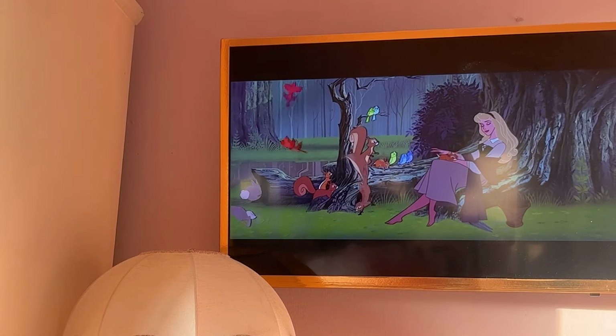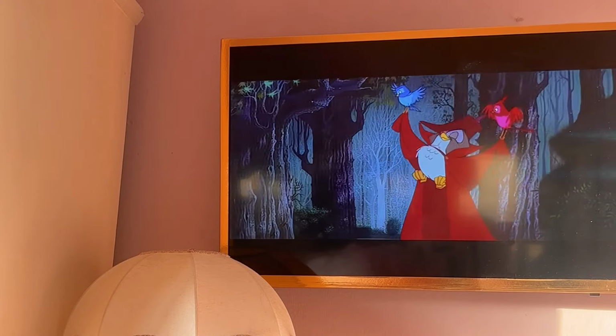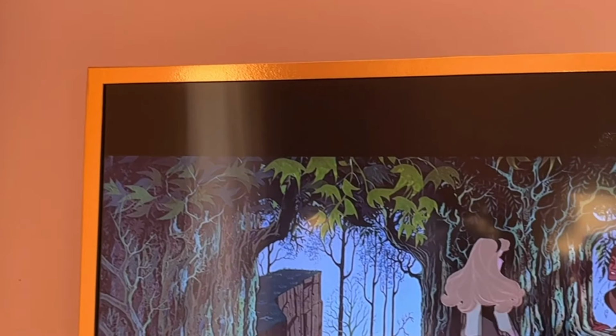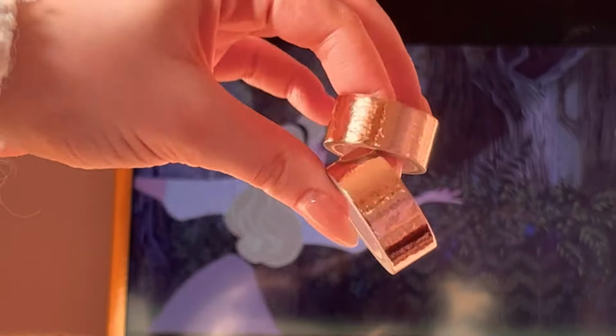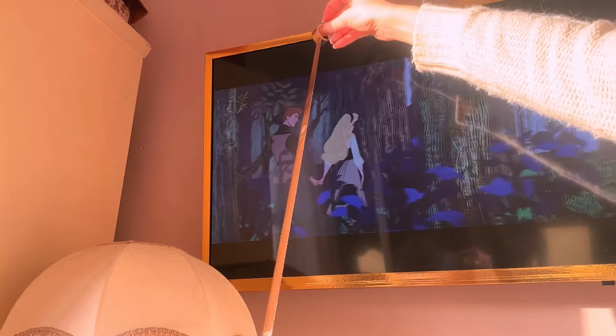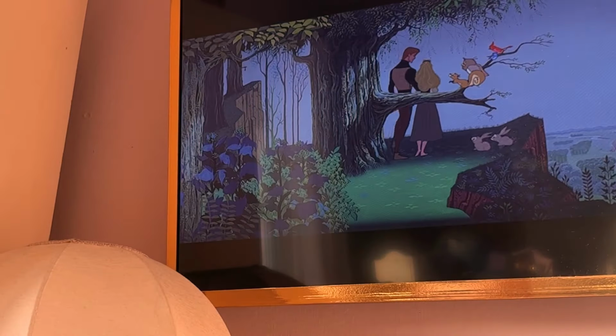I've had comments on videos before asking me where I got my gold TV frame from, and the secret is it's actually just sticky tape. It is the cheapest way to make your TV match your room, and you can literally use any colour you want to.